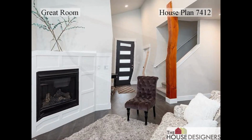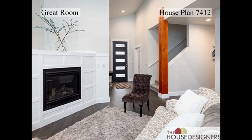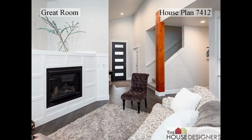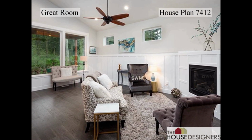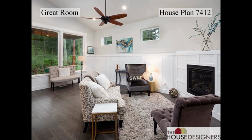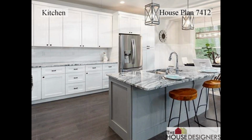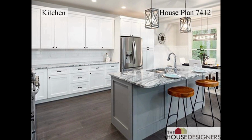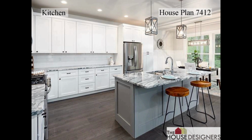The main living area has a unique corner fireplace, a very open feel, and spacious volume overhead thanks to the vaulted ceiling you'd expect of a contemporary house plan. It's right beside the kitchen, which has plenty of counter space, including an eating bar and an island. And don't overlook all that cabinet storage either.